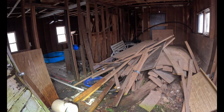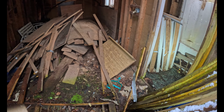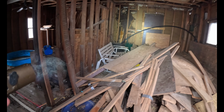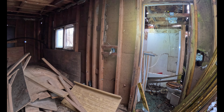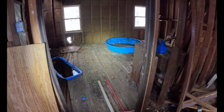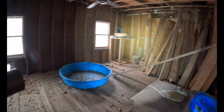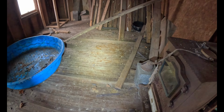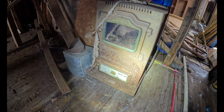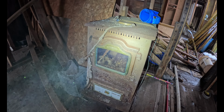Oh, look at this, guys. The whole floor is rotted away. This is the bathroom, what's left of it. Some old paint cans. Ceiling fan. Oh wow. Look at the old pellet stove. That's pretty neat.